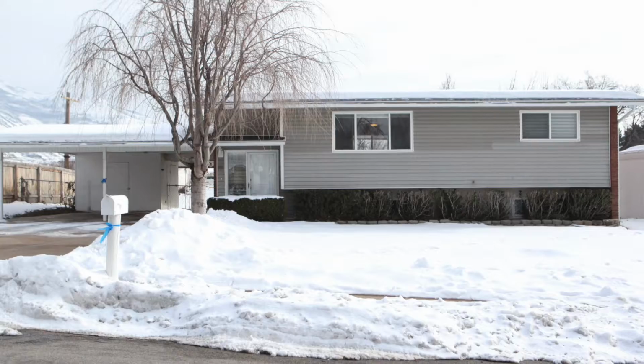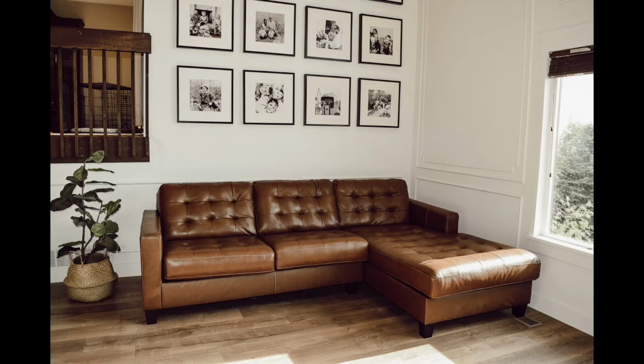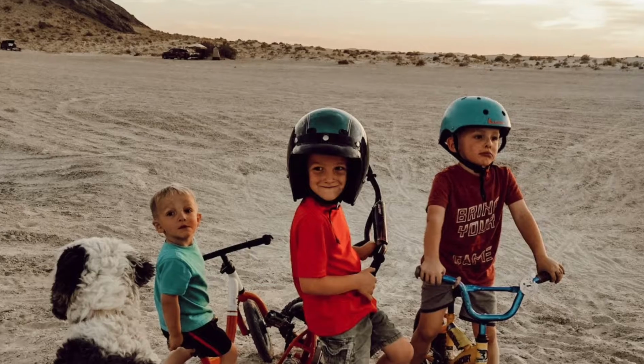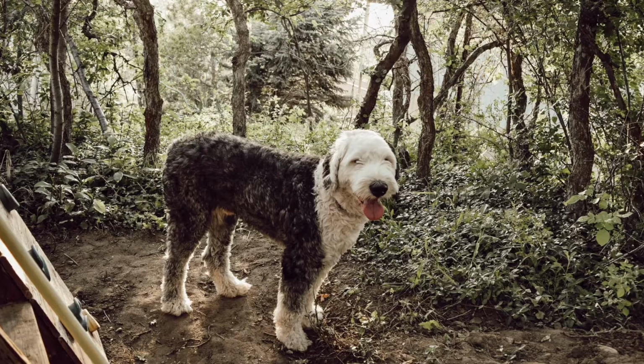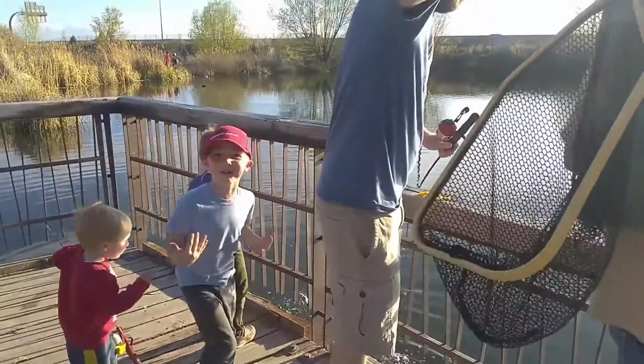We've moved 7 times in the last 6 years and are currently renovating our third house with our 3 boys and our old English sheepdog. Follow along as we renovate our house and raise our boys.